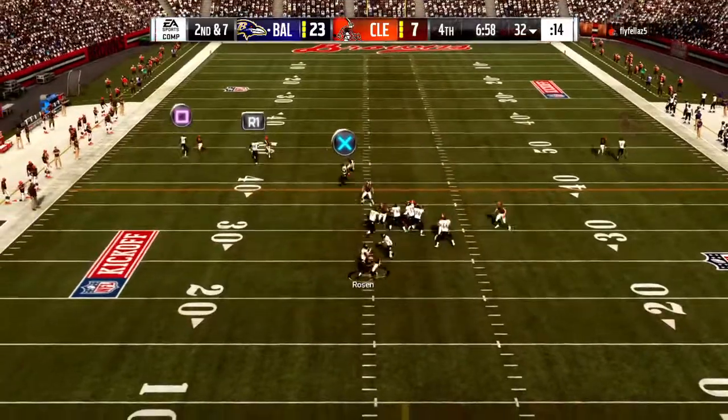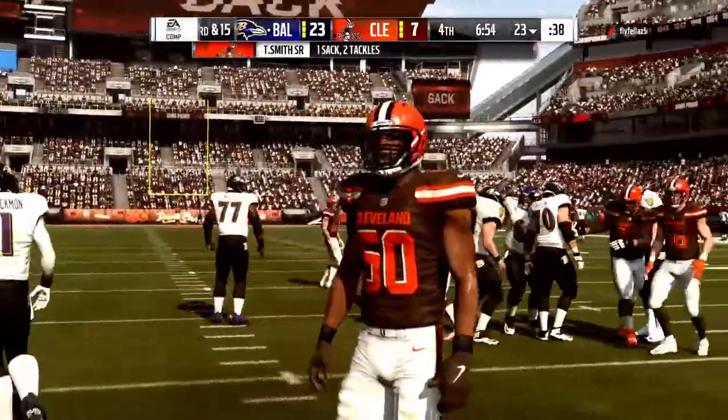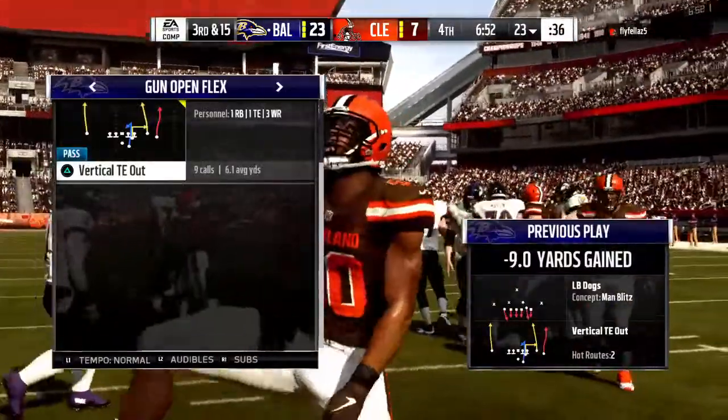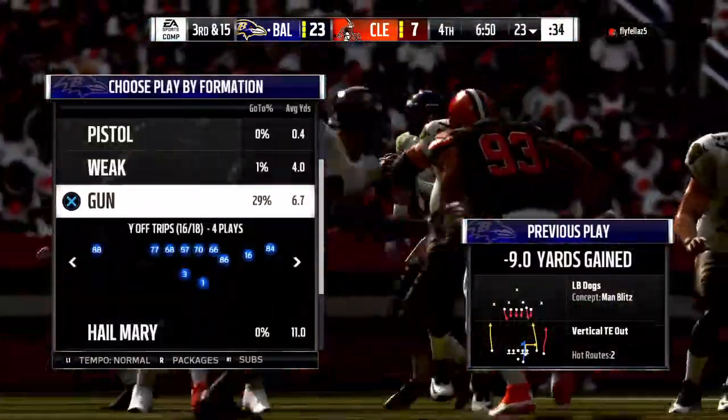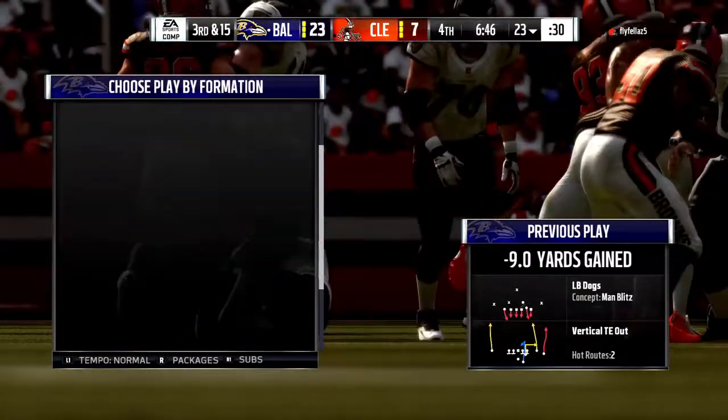And they'll throw it with Rosen. And he'll be wrapped up around the waist and pushed down. Telvin Smith, not dropping into coverage, comes on the blitz and takes him down for a loss of 9.